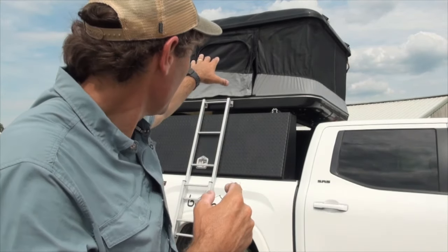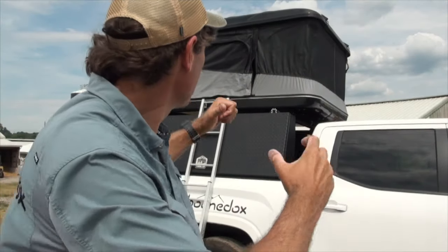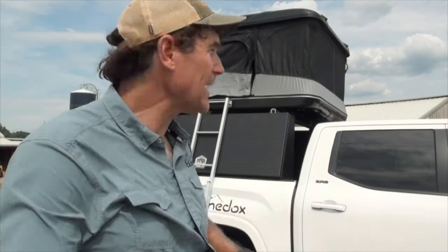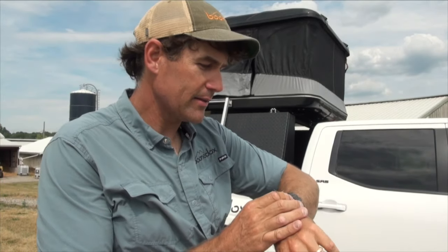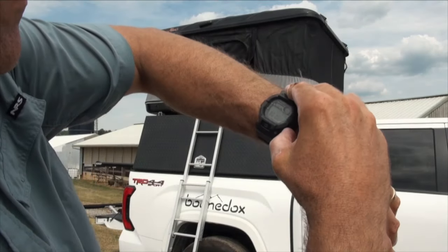So tell me, when you're tent camping, how long does it take you to break down camp? We're going to time me. The elbows are locked. I have to crawl up in there, push those in, and compress the sides. I actually have to take the ladder, put it in its little sleeve, throw that up in there, and then bring it all down. How long do you think it's going to take? Let's do the stopwatch here and see. But ask, how long does it take you to tear down camp with a regular tent? Ready, set, go.